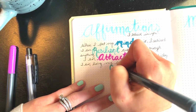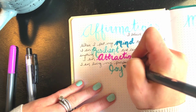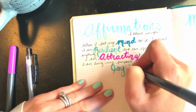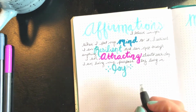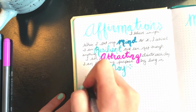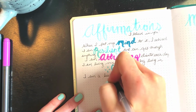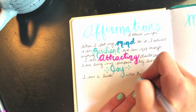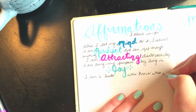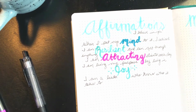And so I want to create in my mind, in my heart, and in the vibes that I'm putting out to the universe and to the world that, hey, I'm here. I put my mind to things and they happen. I get up every single time when things are hard. I'm resilient. I'm attracting clients each day. People want what I've got to offer because it's exciting. And I'm living in alignment with my purpose. And every day that brings me joy.